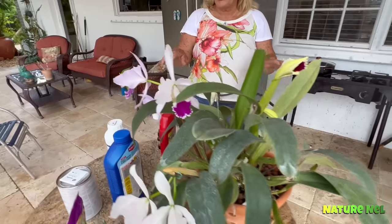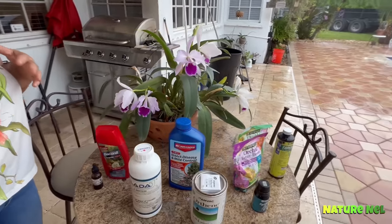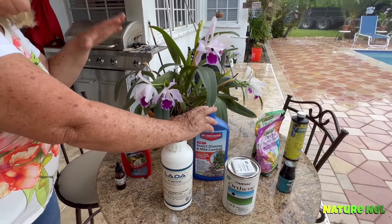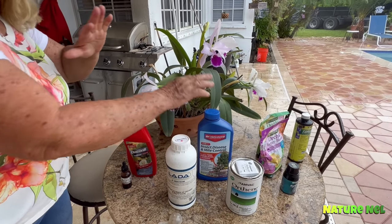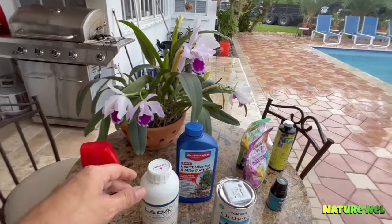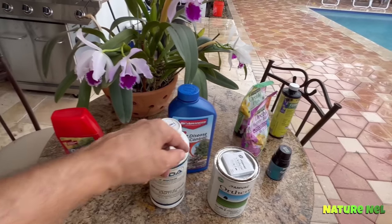Always with the alcohol. I try to clean off all the pests with the alcohol, and when I can't, then I use this. But as long as I can use the alcohol with the detergent, it keeps them nice and clean. So she uses alcohol and detergent as a primary care. And then when things just don't get fixed, then she goes into the insecticide.